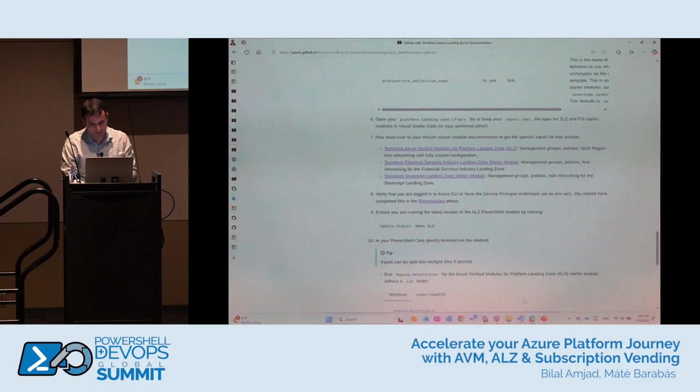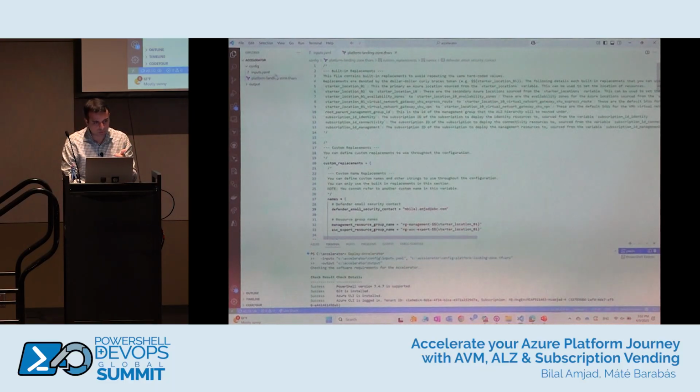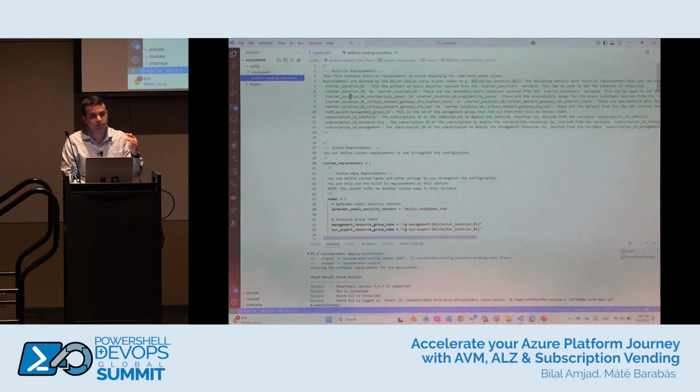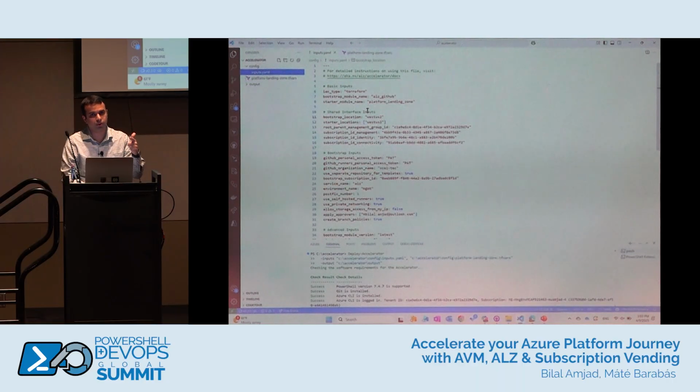So how does this look? Let's head over into Visual Studio Code. I've got my folder created. I've got my config files created. This is the Bootstrap configuration, which you see here. The YAML file is your Bootstrap configuration, and the tfvars file is your platform configuration. Once you fill these two files out, you run the deploy accelerator command as you see here.